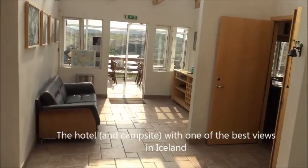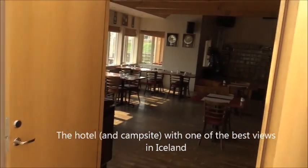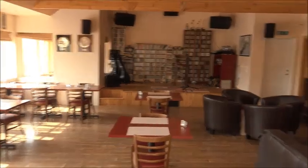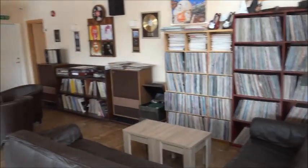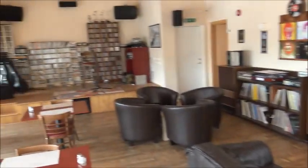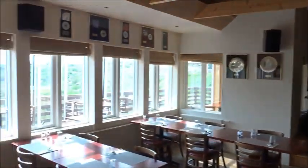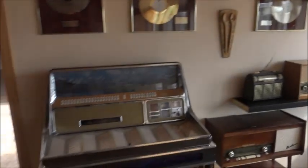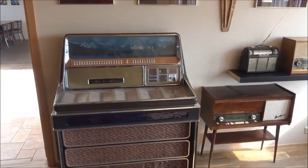The owner of the hotel used to have a band. He used to play here and he used to have live music. At the moment he has health problems, so they're not doing live shows anymore. But it's a whole room dedicated to music. Amazing collection here of records. At the end also, and something that you don't see anywhere anymore, which I haven't seen for years, a real jukebox, although I'm not sure if it works anymore.